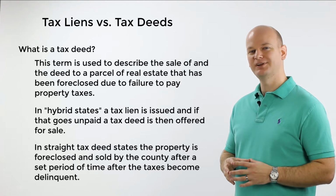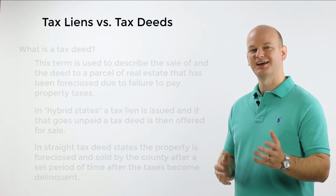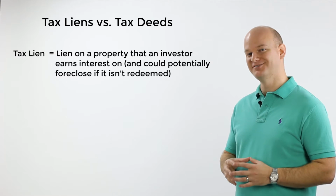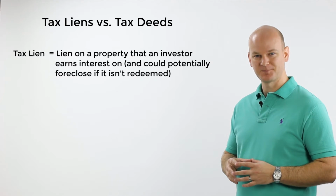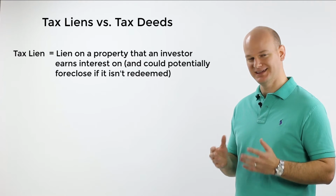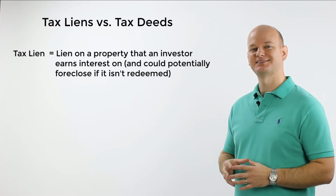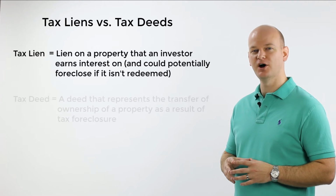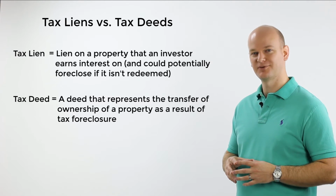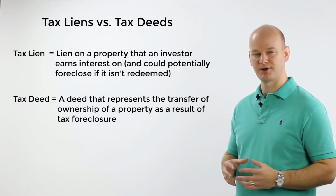So the primary thing that we need to understand is this. A tax lien is simply a lien on a piece of property that an investor earns interest on, and they also have the right to foreclose if that lien is not paid in full in time. Whereas a tax deed represents the transfer of ownership of a piece of property where the actual property is sold to an investor for failure of the former owner to pay the property taxes.